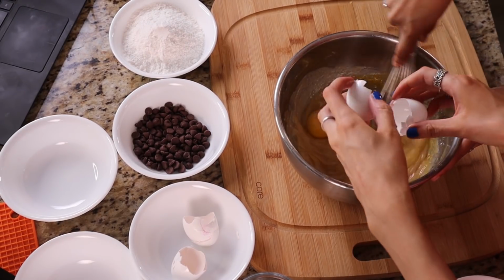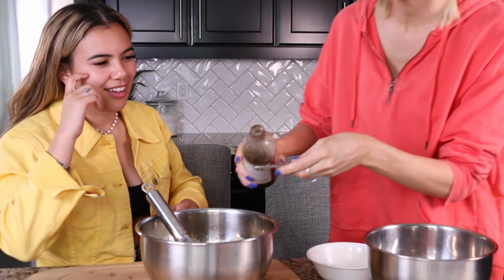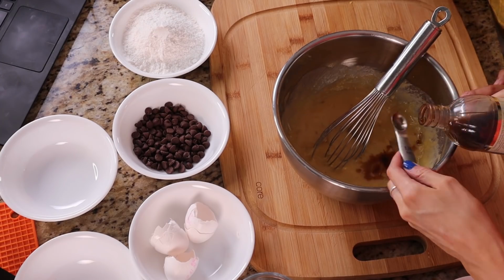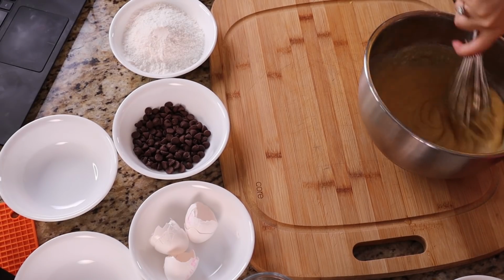Egg. Vanilla extract. Okay, how much of the extract do we need? Who's gonna find it first? 3/4 teaspoon. Oh, you found it first. 1/4 teaspoon. So we need 3 of these. Yeah. 1, 2, 3. Thank you, Dora. Oh, look at that. Look at that, it's perfect.